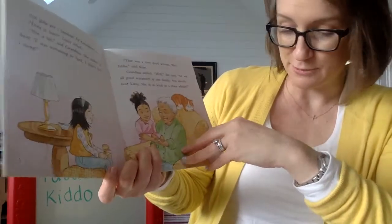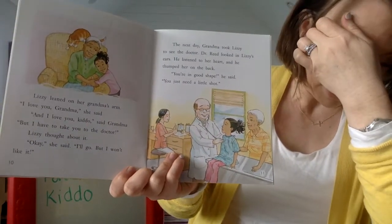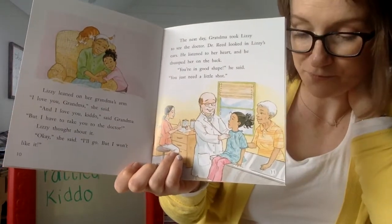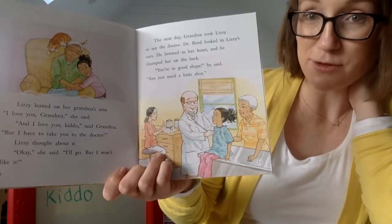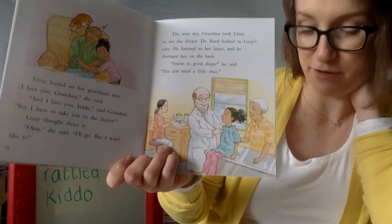Okay, so here on page 10 and page 11, they're at the doctor's. Before that, on page 10, Lizzie leans onto Grandma's arm and says that she finally agrees that she'll go to the doctor, even though she's not really happy about it. And Grandma responds and tells her, "I love you, kiddo."